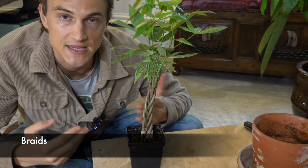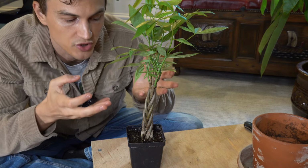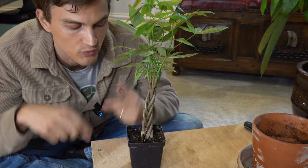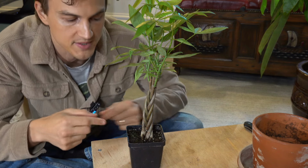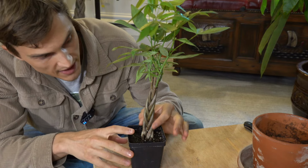All right, so let's take a look at this braid. So I always find that it's easiest to start with a plant that's already braided, and we can just help foster that braid and allow it to continue growing in that braided fashion rather than trying to braid them ourselves from nothing. That's much more involved. So as you can see, this guy is beautifully braided.